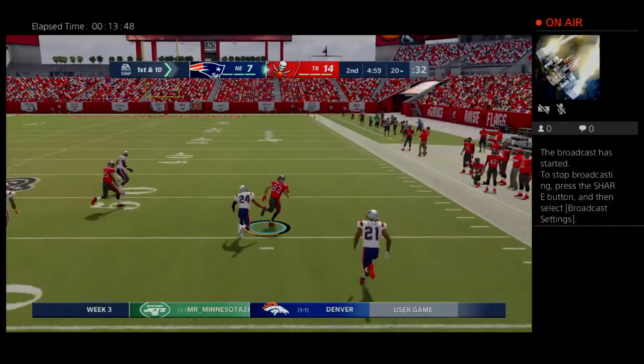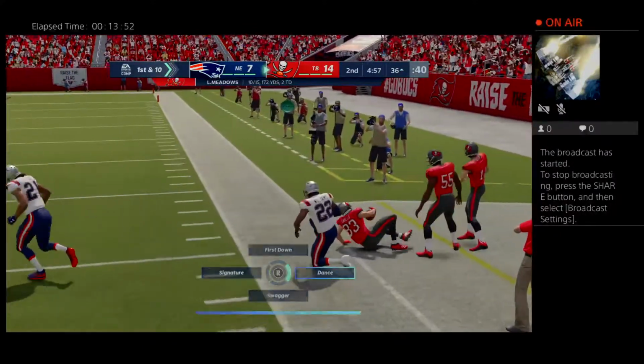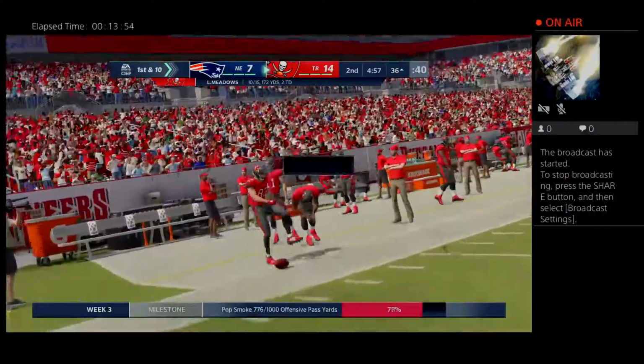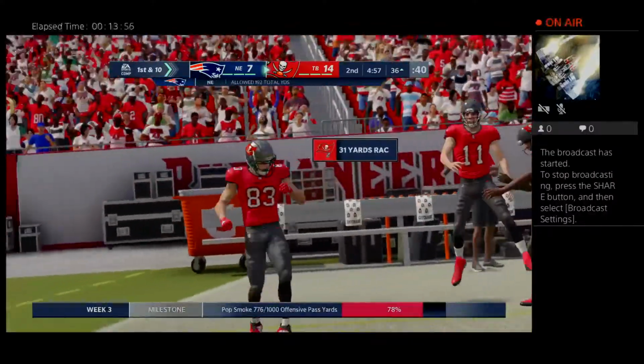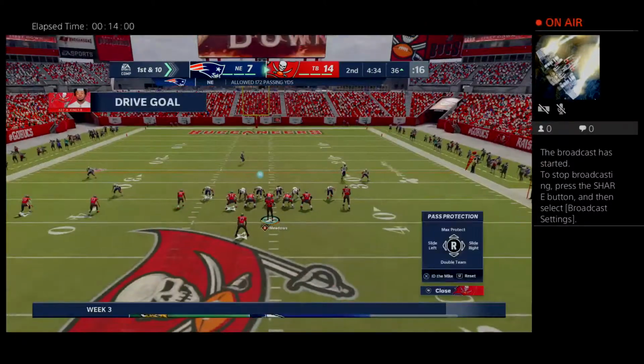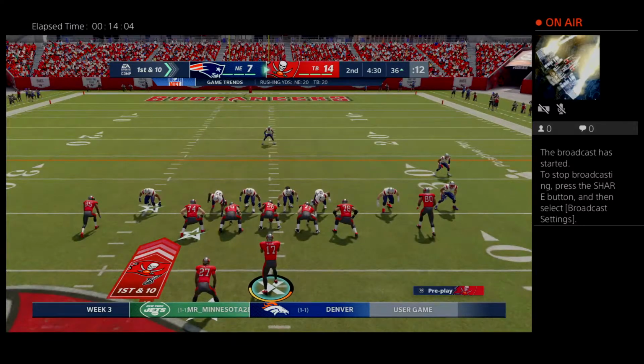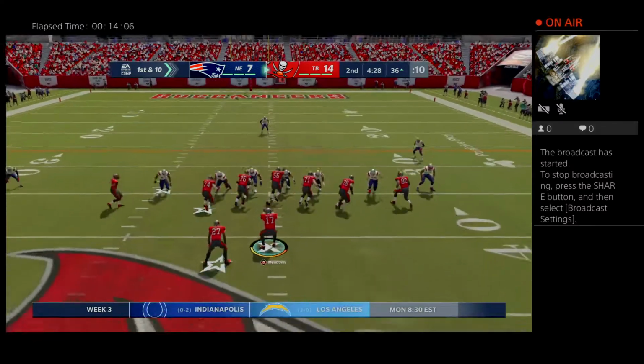That ball complete to Isabella. And he finally goes out of bounds across the opposite 40. A big play that time for Tampa Bay. 44 yards. So how about that for a chain mover? They're all the way down inside the 40 now for 1st and 10.